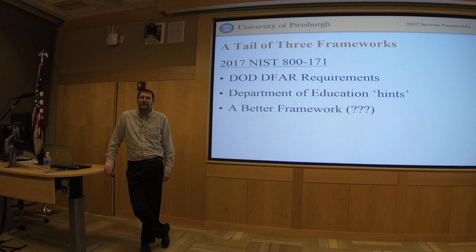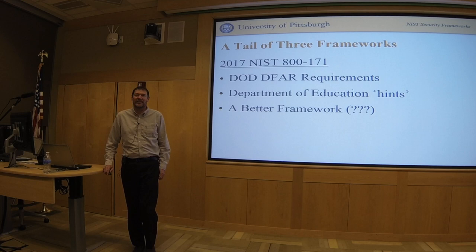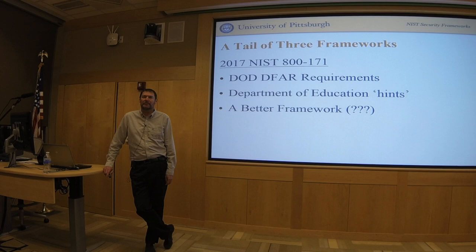Yeah, I think I'll get to that later on. If I don't, just remind me again. I have some implementation steps we went through, and I'll break down each of the frameworks' high level controls, and then drill down into the low level controls for each framework, and then compare and contrast the three different frameworks.